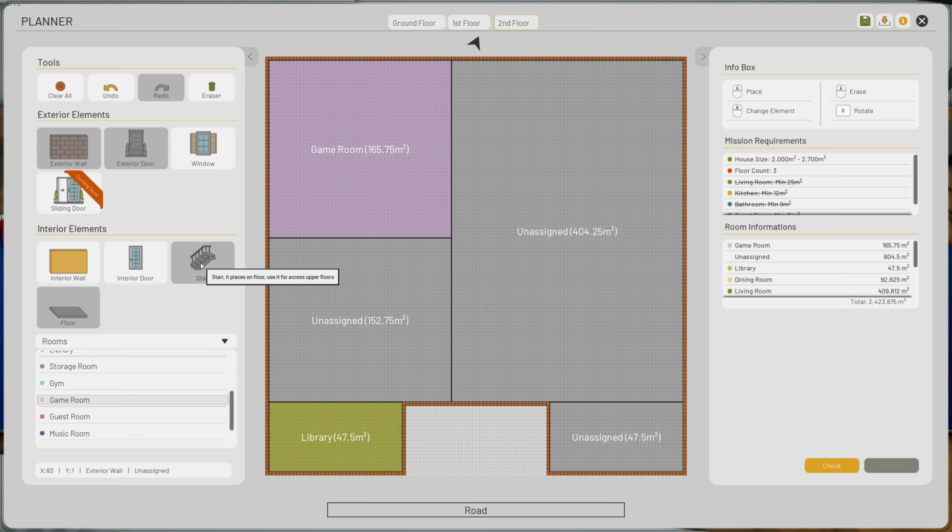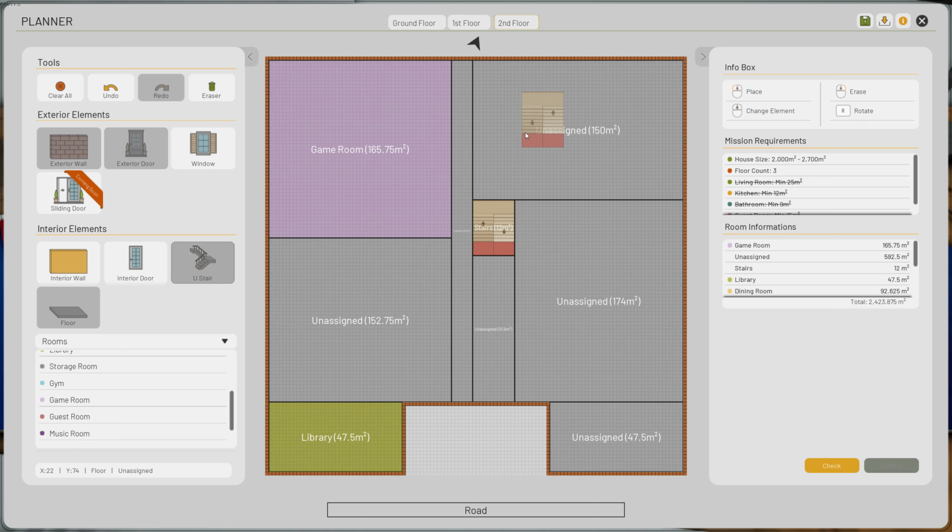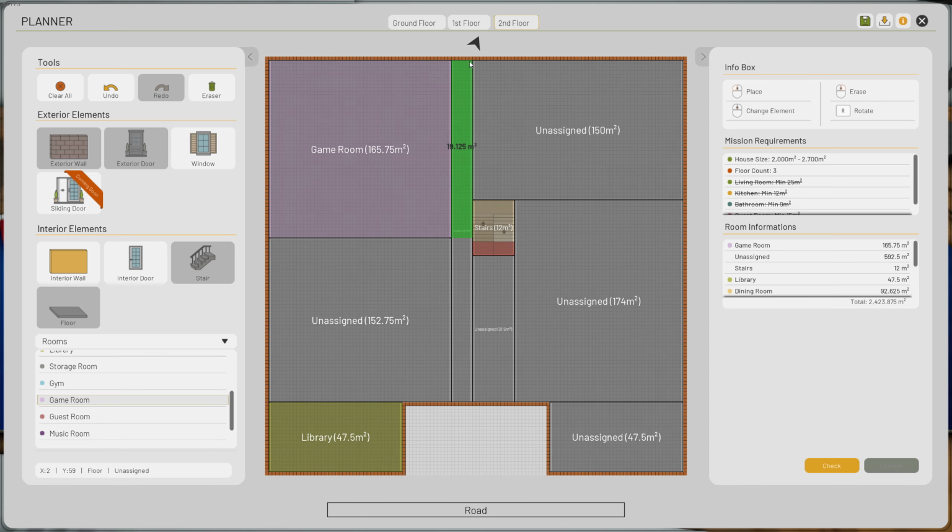I need another stair. Do I need to put another set of stairs in? We'll do that. Okay, there we go. So it's kind of in the middle of the room. So we're just gonna designate areas. Okay, and this can be the gym. We'll put a gym up here too.